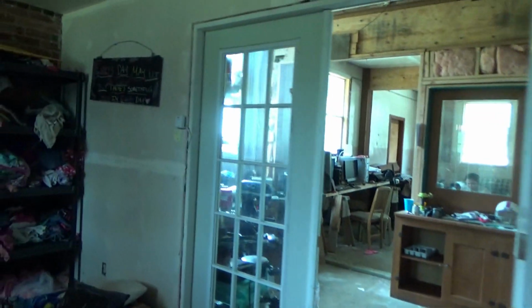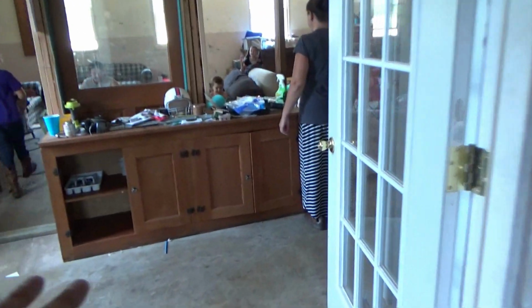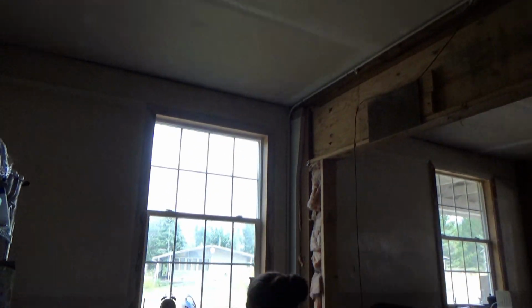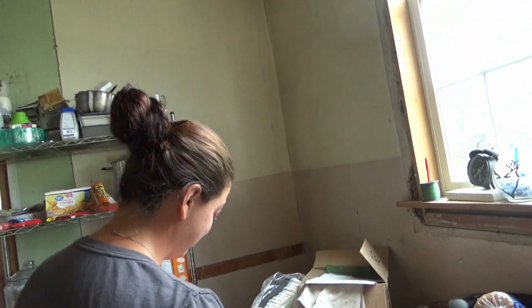Whoa, Dad, that was way in my face. Yep. And then this is the French door. So again, all of these details are changing. Right now we just kind of have it set up rough. But down here we have 10-foot ceilings. There's my beautiful wife. She's not looking at the camera. She refuses to look at the camera.